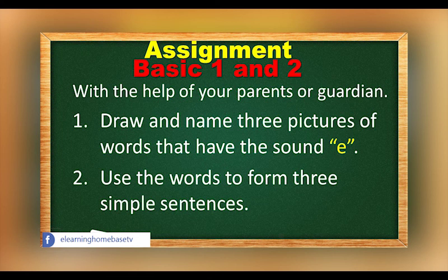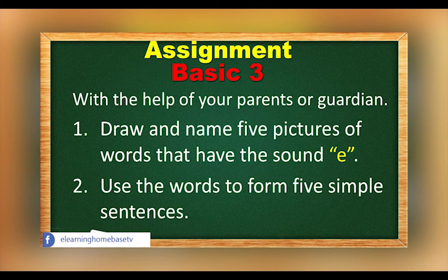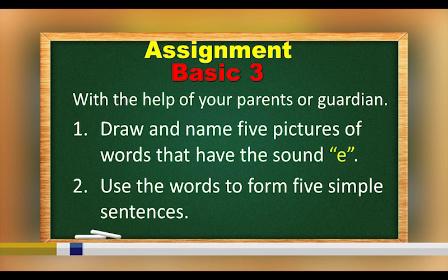And then for basic 3, with the help of your parents or guardian, draw and name 5 pictures of the words that have the sound e in them. And then when you finish drawing and naming the pictures, you use those words to form 5 simple sentences.